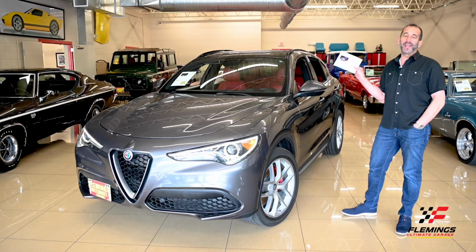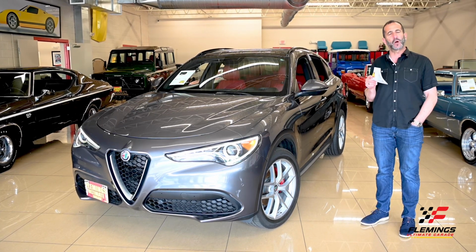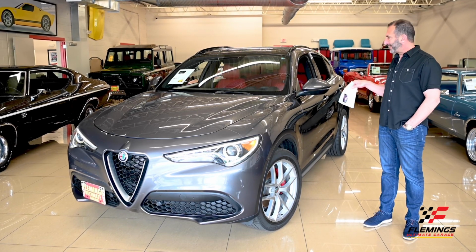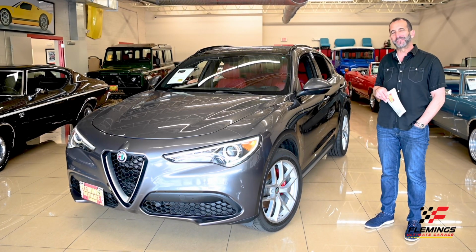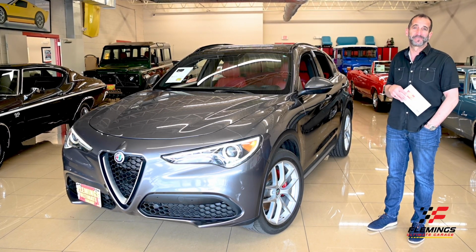Not only that, the red interior pops with it. It looks so good, right? Because I think a gray car with a black interior is nice looking. However, it can be a little dark and stormy. Here we have some real Italian pieces in here that just, that's what they do. They just do stuff differently.